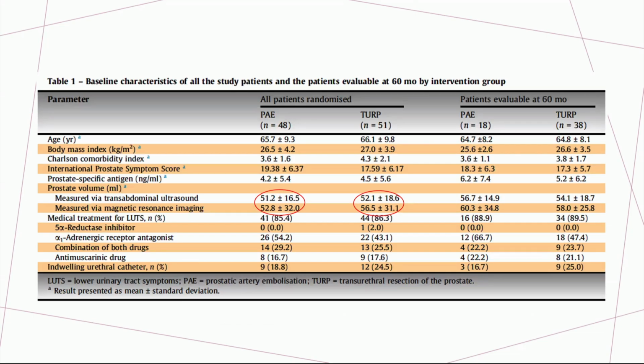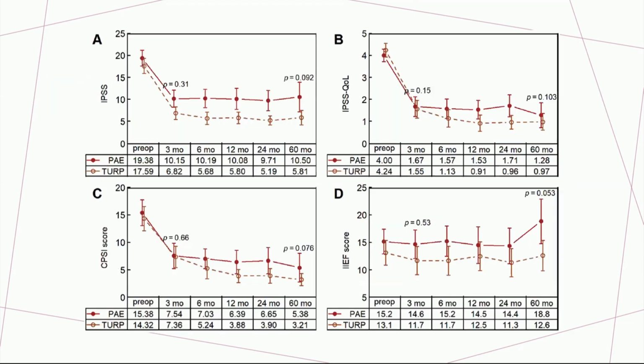Their baseline characteristics were quite similar. Prostate volume was around 50 in both arms. Looking into their results, as we can see here, PAE and TURP showed significant improvement in terms of IPSS score, quality of life, and chronic prostatitis symptoms index. However, the TURP group showed a greater and faster improvement.